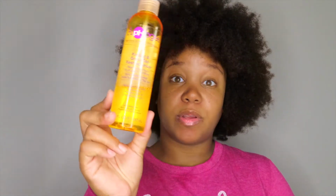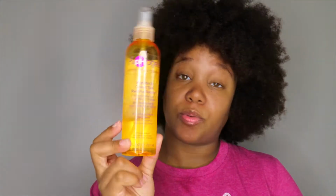So it's best to use this when your hair is damp. So I am going to spray this in my hair and then apply my leave-in conditioning cream slash detangling cream and detangle my hair at the end of this video. But as you can see, it's all the way down here. I be using this product every time I wash my hair. Like, it's really, really good.